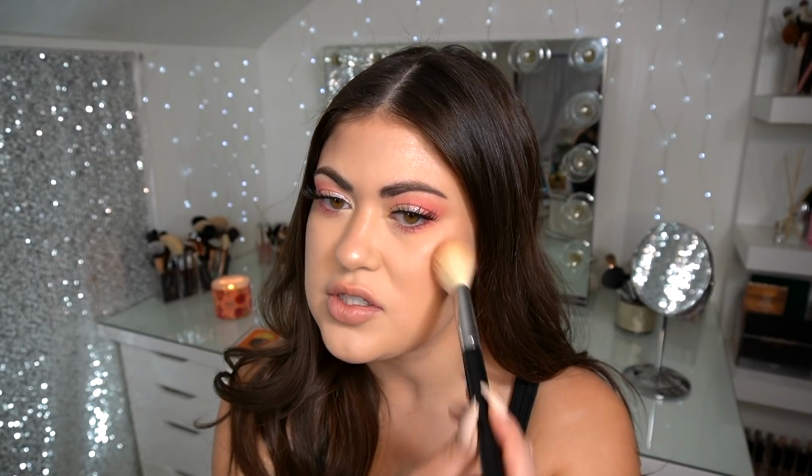So I'm gonna go ahead and pick this up with my favorite cheek brush. This is the large angled contour from Sigma. I did use it to contour already today, but I do this all the time. I use it for blush and for contour, and I picked up kind of a lot because I do love my blush, and I'm just going to tap it in the cheek area.